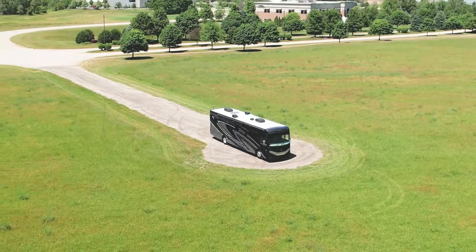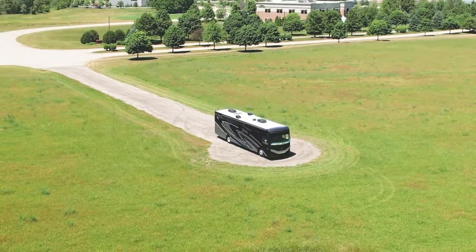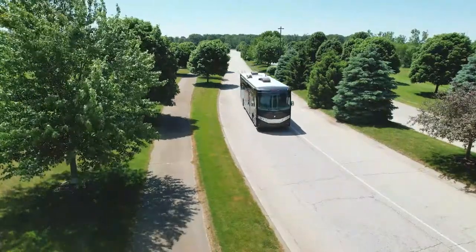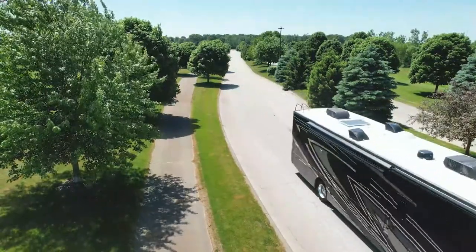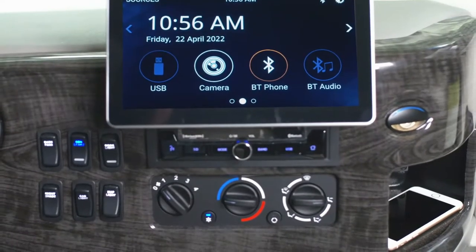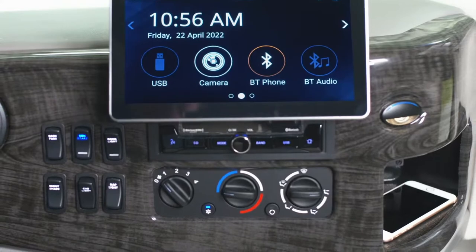It is built within certain specifications. It's really a great structure to have and gives you peace of mind as you're driving down the road that you have a nice, safe, secure house as you are traveling. Also, when you are traveling, maybe you want some music, right?